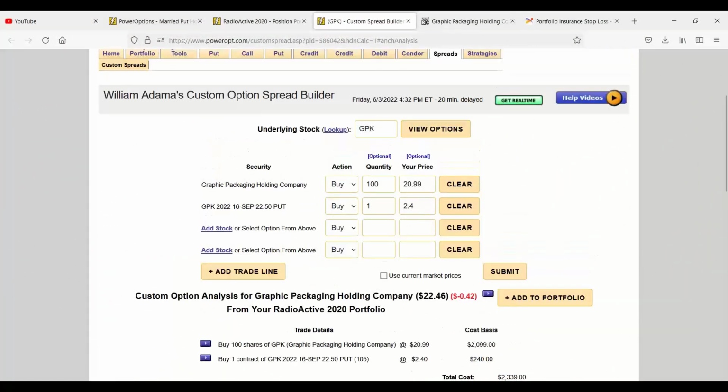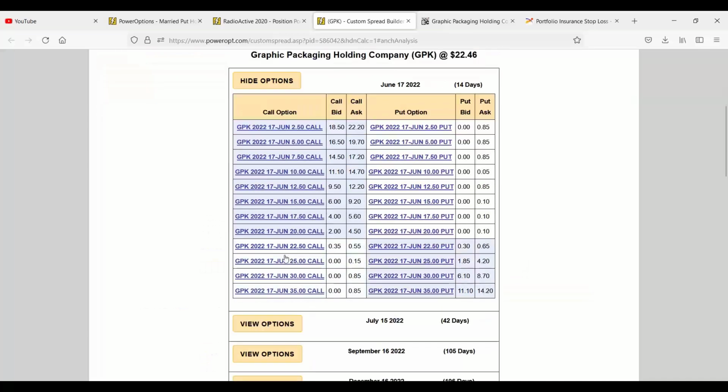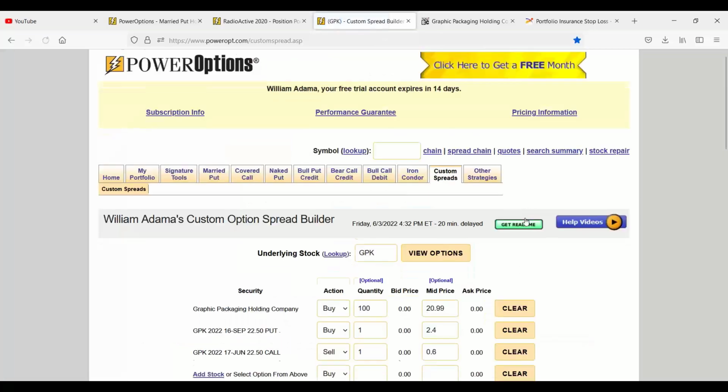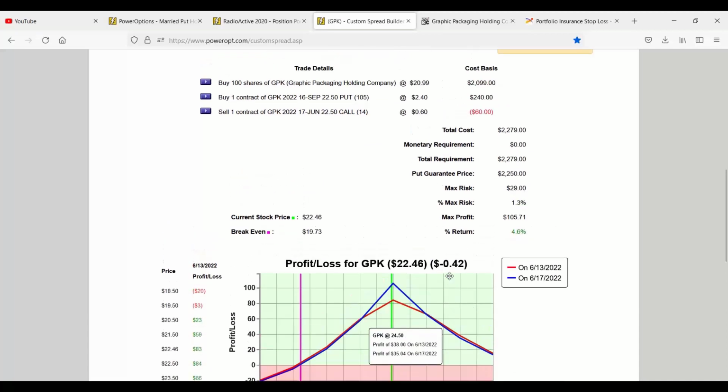So Mike asked, after entering the Married Put, I'm going to go back to the June series, and the 22.5, it was 60 cents. Now, I'm simulating when it was at 22.10 if we had sold the May call for 60 cents, but this is what the position would look like. Okay, and just like a calendar spread, think about it, that's what this is.